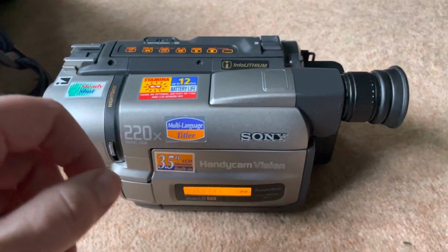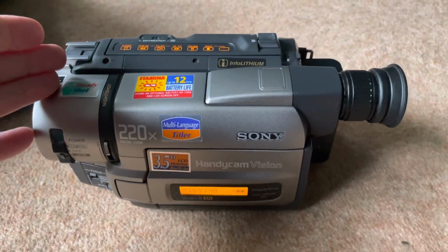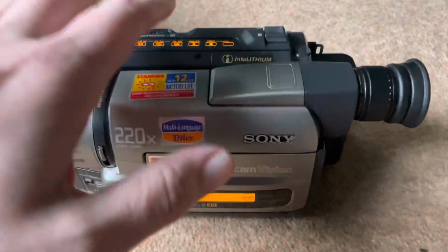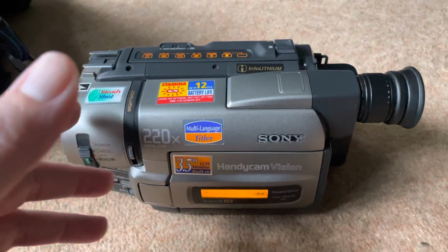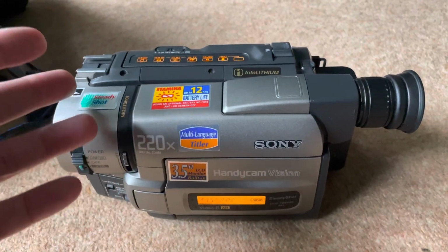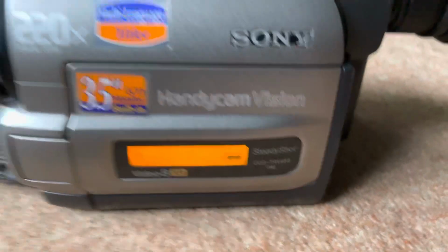But yeah, bizarre that that's a thing. Although I've mentioned it now, I'll show you the TRV410 in another video. It's just bizarre that it's got these light up VCR options, and it's available twice, both PAL models, which have basically the same features apart from the recording feature. But that's enough about that. We're talking about this one here, the 45 Video 8 XR, in very good condition.